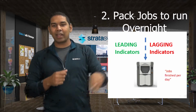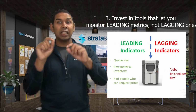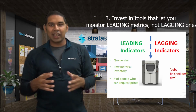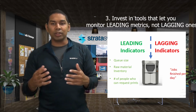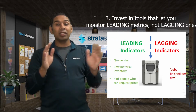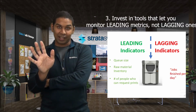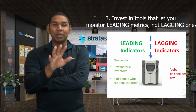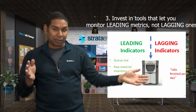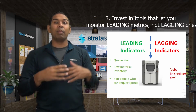Tip number 3. Invest in software tools that let you monitor leading metrics, not lagging ones. So I was listening in on a competitor's webinar the other week, and I asked the presenters what metrics they use to watch to keep their shop running as efficiently as possible, and they both said jobs per day. Does anyone see a problem with that? You don't notice your jobs per day going down until after it started to go down. It's a lagging metric. You want to watch leading metrics because they tell you about a problem before it happens.